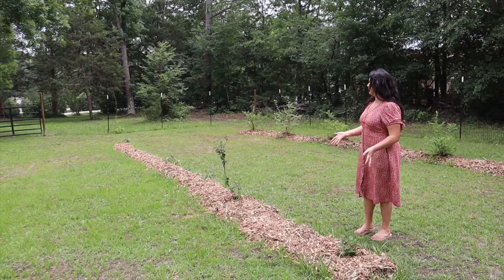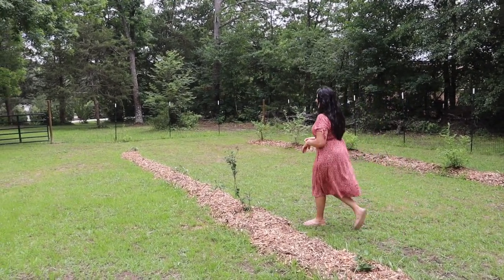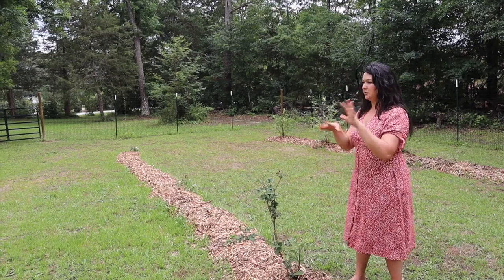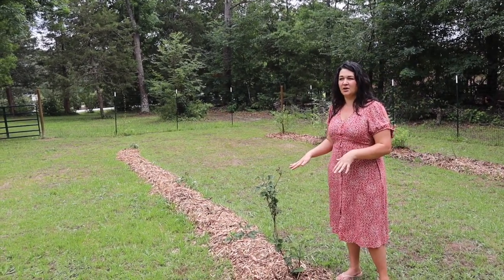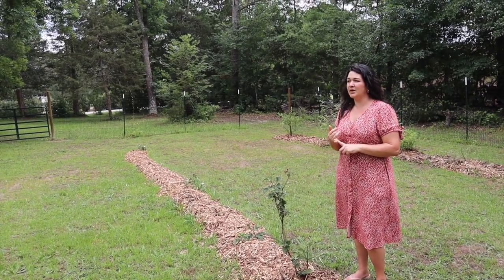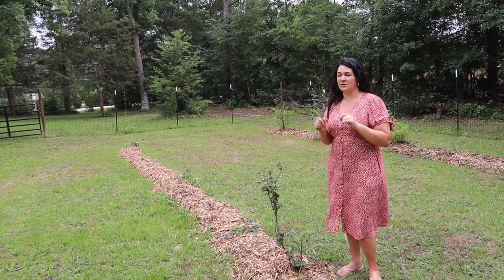And here we have our blackberries. I can't believe how many blackberries these already have on them. They are looking really good, but we do need to set up a trellising system to kind of hold them up and keep them from spreading everywhere. But we have 6 blackberry plants here, and I'm very excited because I love blackberries. Growing up, our favorite snack as kids was blackberries in a bowl, sprinkled with some sugar, and you fill it up with milk and you eat it.